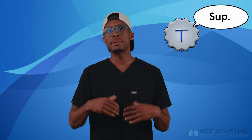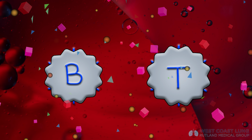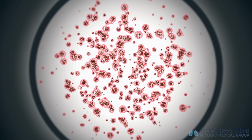Now let's move on to what happens to the T cell. Remember, the T cell can essentially become a helper T cell, which helps B cells make antibodies, or it becomes a cytotoxic T cell and binds to the pathogen or the infected cell itself. But over time, T cells may not work as well. CD8 cells are essential for antiviral and anti-tumor activity.